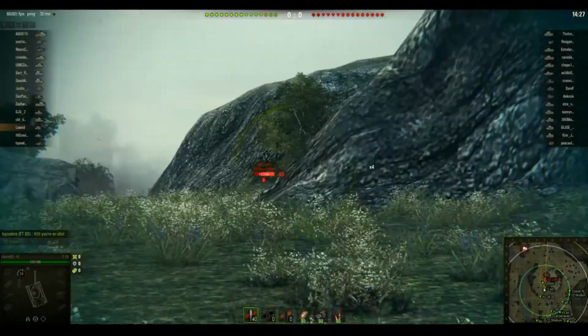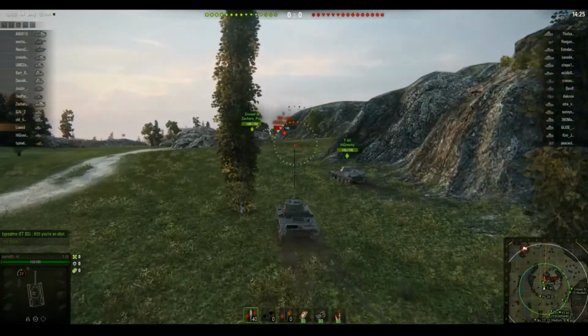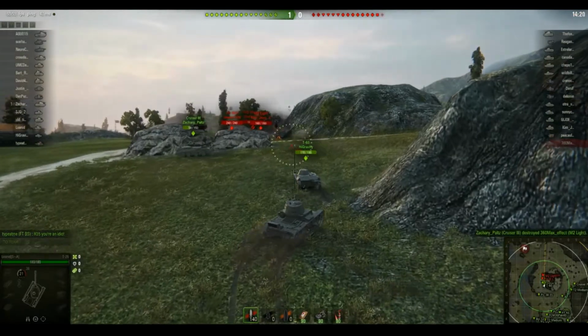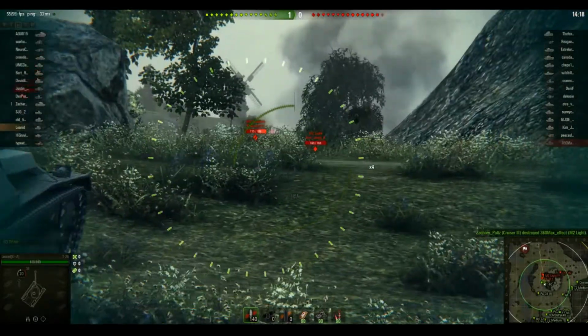Oh, the M2 Light is making a big mistake here. He should have continued to push. In this case, he got himself stuck out in the open and killed.